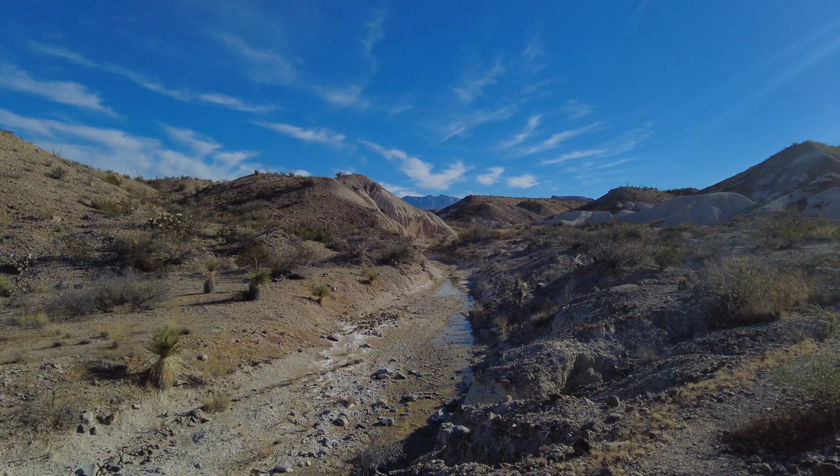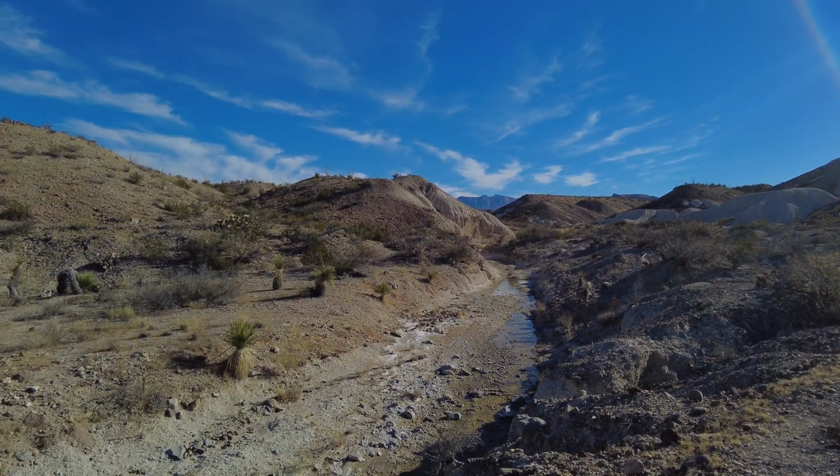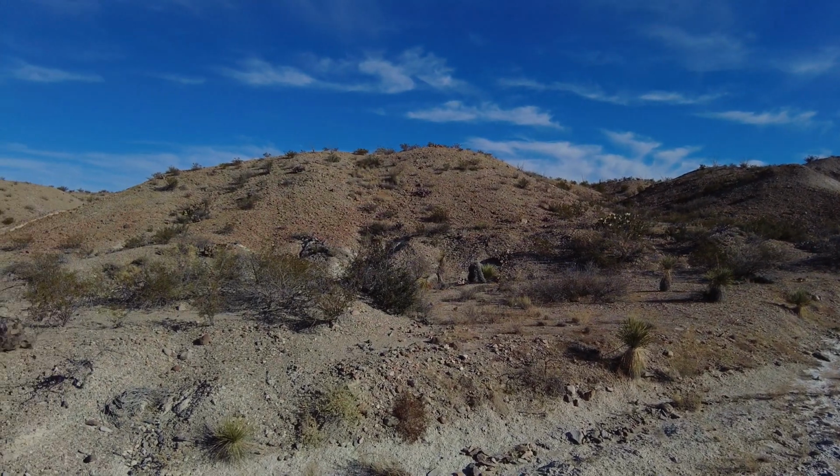We found some water in the desert. We're fully loaded for the day, so we won't be filtering it, but it's pretty cool to see these resources here.